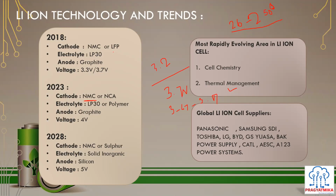Solar applications, you might find the LFP-based chemistry is still getting used, because there we don't require high pressure on the cells, or accelerations are not there. There is a continuous use and continuous discharge pattern. So that's why LFP could be used in solar applications. But for e-vehicles, for power banks, all these applications, we have the NMC chemistry.